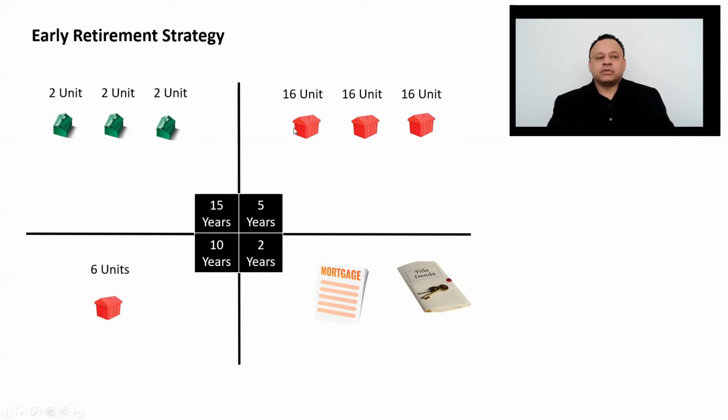Now, what I'm going to do is go into the math of these 3 houses. Instead of going into the math of the 6-unit, I'll go into the math of the 16-unit because it really kind of helps me to teach this a bit better. I'll go into the math of the mortgage and the title deed.